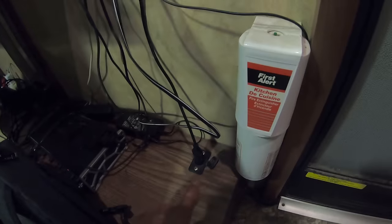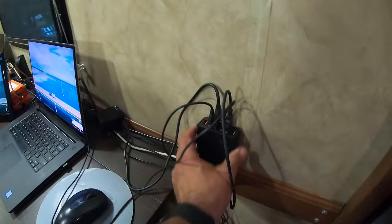Oh, I forgot to mention, I added this 12-volt outlet, and I have a USB hub there to charge all my stuff. And yeah, we got a fire extinguisher too. And down here, well, down there is a mess.